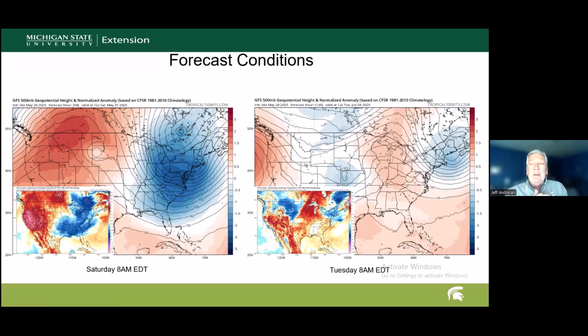And we should see our maximum temperatures, especially this will be noticeable, recover into the 70s by Sunday, and then probably some 80s for high temperatures again, certainly if not on Monday, definitely on Tuesday and Wednesday. We may even see some mid 80s. Low temperatures generally in the 40s, increasing into the 50s this weekend, and then continuing next week.